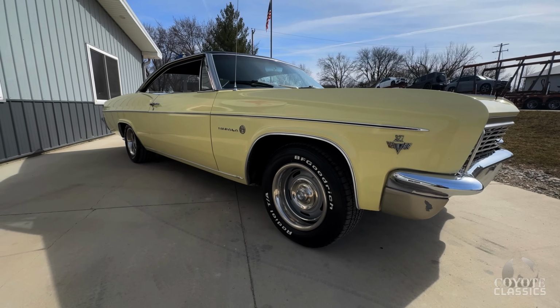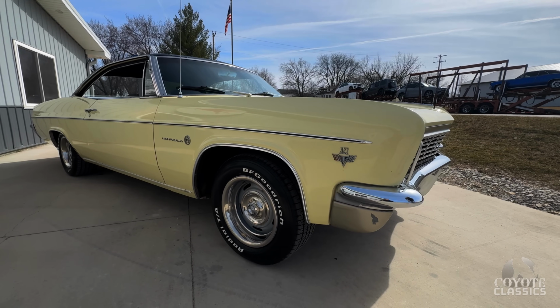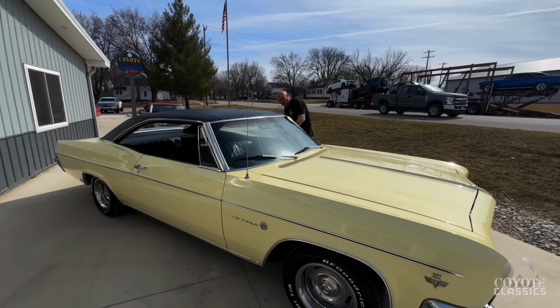Really straight up and down the sides. You've got a set of BFG raised white letter tires on rally wheels. 327 emblems. Yeah, this thing runs so well. We could do the video with it running. It's so quiet, but we'll go ahead and shut it down.